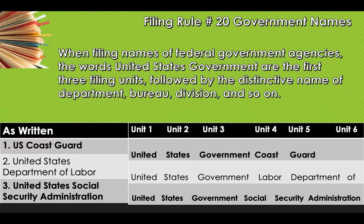Number 2, United States Department of Labor. First filing unit would be United, the second would be States, the third would be Government, the fourth would be Labor because that's the name of the department, the fifth would be Department, and the sixth would be the word of.